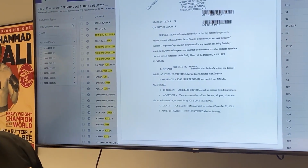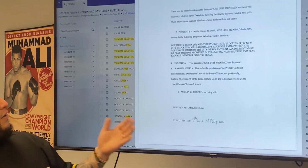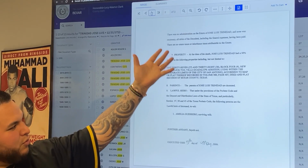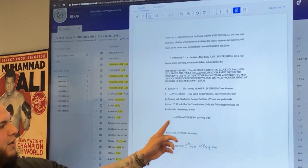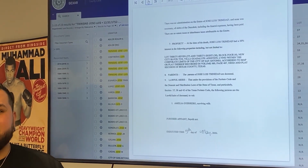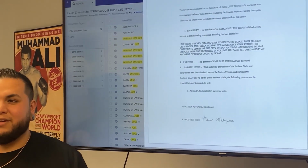And here I'm able to get the whole backstory. Look at all of that. And there's the legal description to the property that indicates that whoever's the one who's going to take the home, Amelia Guerrero is the surviving wife. It doesn't look like they had kids either. So she owns these properties outright. You see what I'm saying?